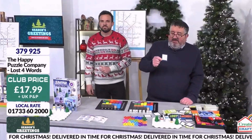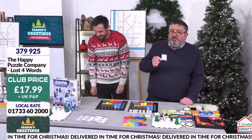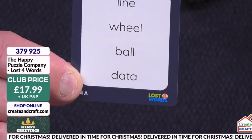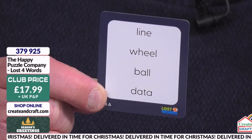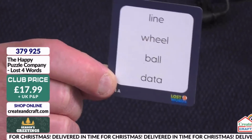So we've got line, wheel. Stop zooming in. Let's get over here. Oh, I'm all blurred. There you are. Line, wheel, ball, and data. Line, wheel, ball, and database. Ball, room, data, wheel, ball. Bag line, bag wheel.